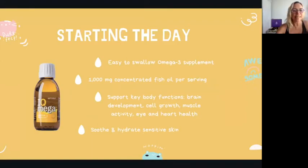And in the kids line of supplements, we also have the IQ Omegas. It's a liquid form fish oil omega serving, which supports brain development, cell growth, muscle activity, eye and heart health. This is very important for kids, especially at the younger ages, as they're developing, to support these systems. It also soothes and hydrates very sensitive skin.